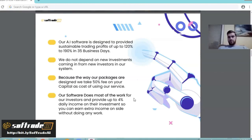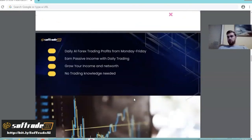So as I scroll down, just a few more things about the company. All of the profits that you receive from our company and the software trading, you get from Monday to Friday, and you'll be able to withdraw those daily profits at any time, from Monday to Friday. We invested so much money into creating a really good withdrawal process that you don't need to wait 48 hours or 24 hours to withdraw anything. It is really fast and really efficient.